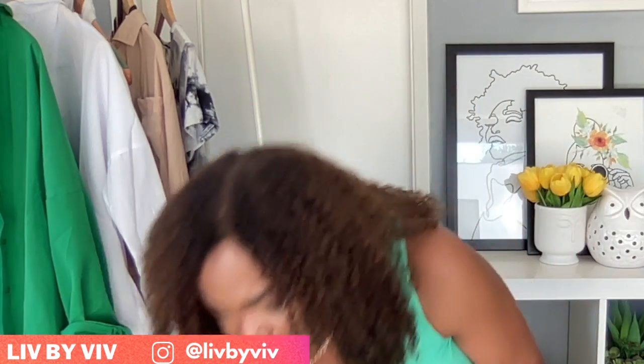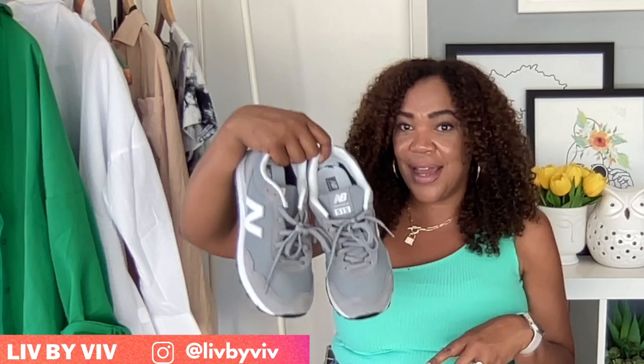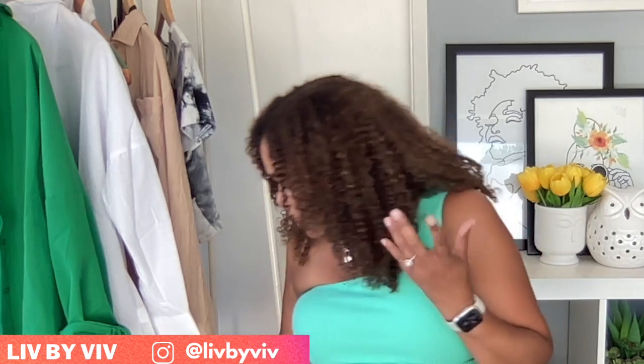And then I have New Balance sneakers that you can do gym in, you could do pretty much all the other things the white ones can do. And then I was just sharing these gym sets. I'll pull out the pink one.